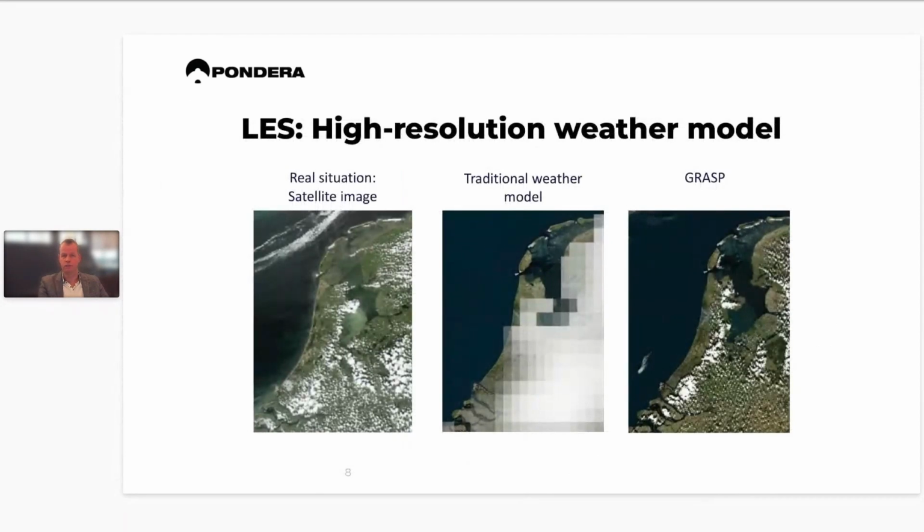So what is GRASP? Well, just to give you an example, here for a beautiful sunny summer day in the Netherlands, you see on the left-hand side the true satellite picture of the cloud cover, and in the center what a traditional weather model would make of that. So a pretty coarse simulation of that same cloud cover. Now, GRASP, the LES model, large eddy simulations, is able to mimic the atmospheric processes to that extent that it actually is able to locate the same cloud formations quite nicely throughout the Netherlands.